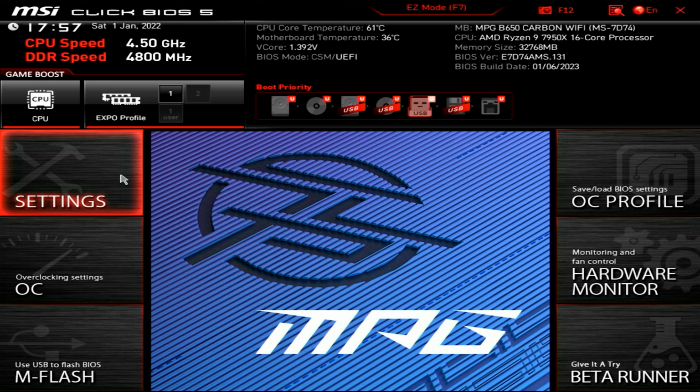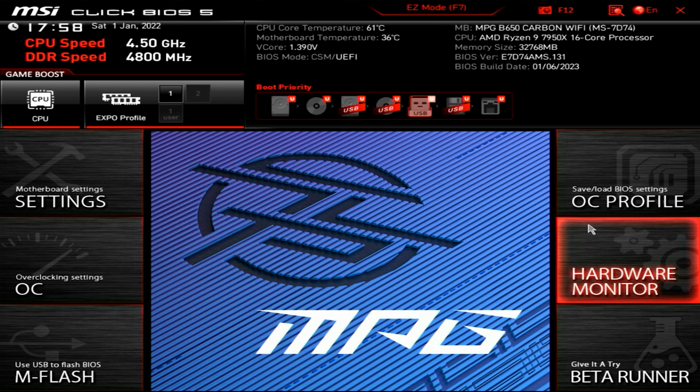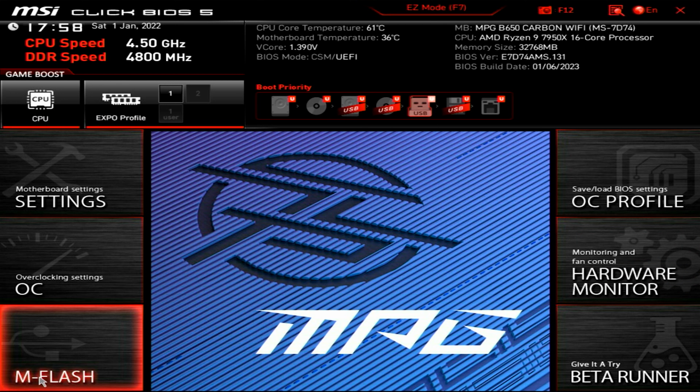So this is the modern MSI EFI, and hopefully we've just run over a few of the very important options that you should be aware of that are included in a modern MSI motherboard, such as the MPG B650 Carbon Wi-Fi that we have here. We've set our memory profile with the EXPO memory to make sure that the memory is running at the correct speed, voltages, and timings. And we've also looked at the hardware monitor as well, so you can configure your fan speeds so they are cooling your PC most effectively. And we've also looked at mFlash, which is where you will need to go if you want to update your motherboard's BIOS to make sure it's running stably and with the best performance and is also going to be able to support future processors.